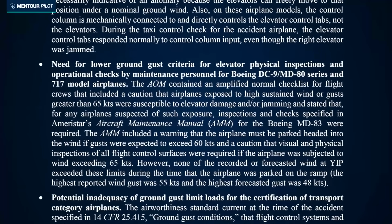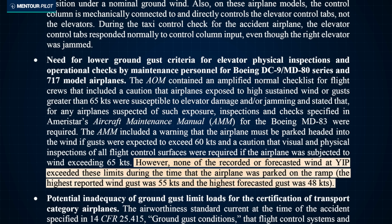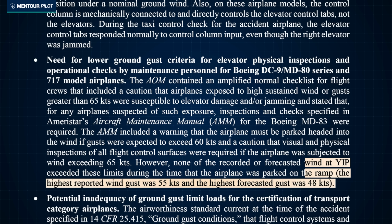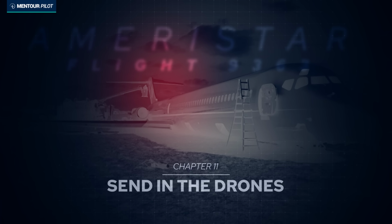But the interesting thing here is that at no time during the night nor during the hours before this accident flight had the wind even been close to 60 knots. The highest recorded wind was 55 knots, with the average wind gusts around 48 knots. So why had the elevator jammed?